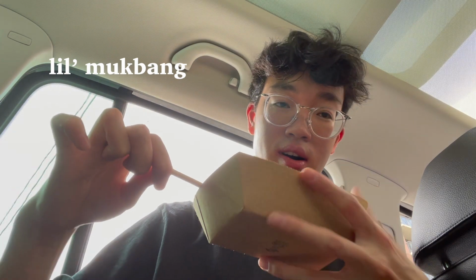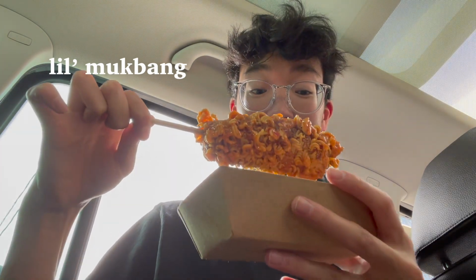I'm just gonna eat this in the car here because it's not open inside. So let's give it a taste. It's so saucy and it's so messy, but it smells so good. Okay, first bite.